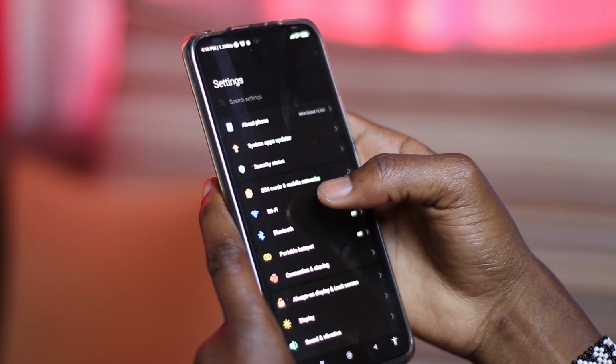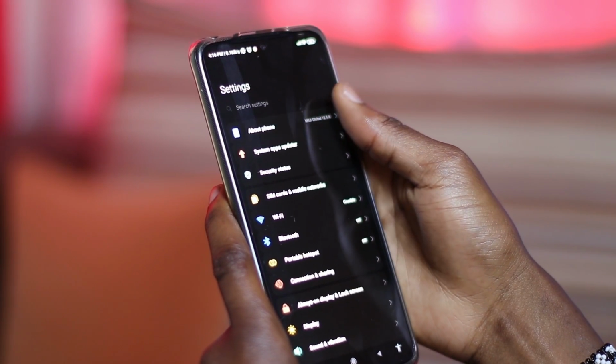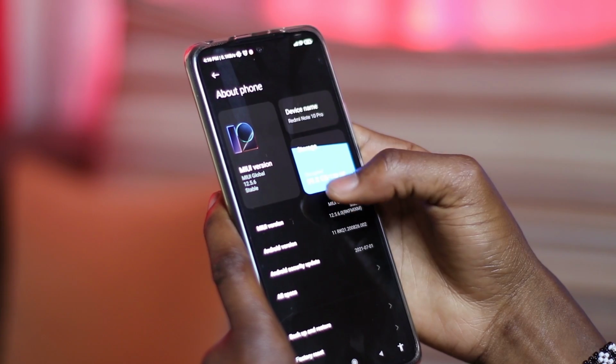So let's begin. Number one, delete those unnecessary applications in your phone. Listen, even though most phones nowadays come with a ton of storage, this doesn't mean you download every other app that you see on the Play Store just because you have space. You should start being intentional about the apps that you download.